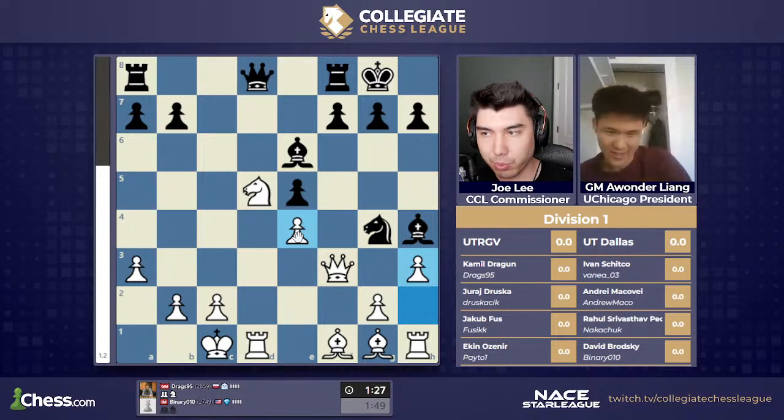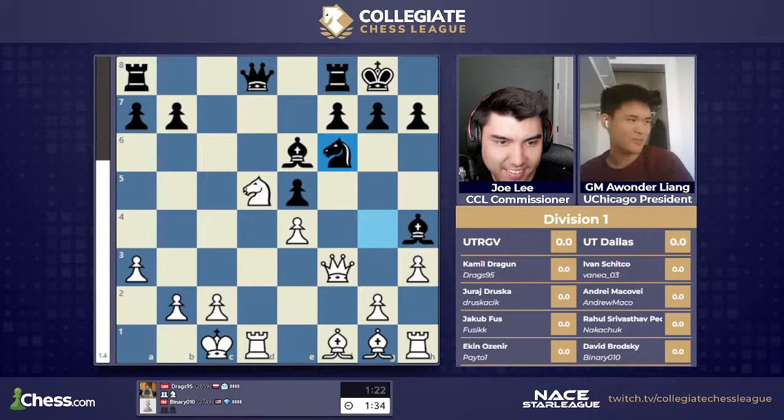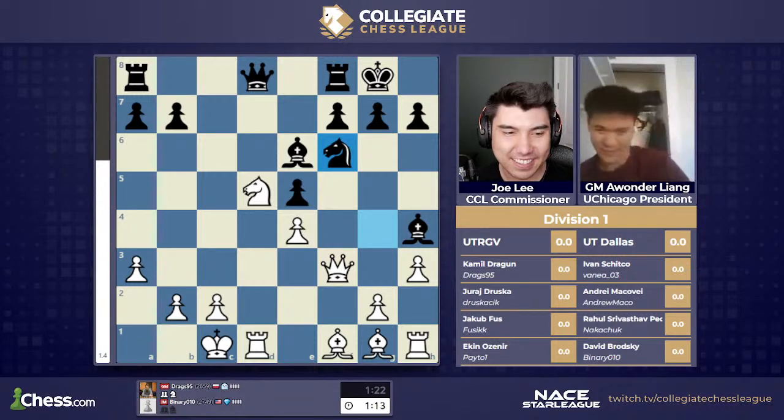And that would actually be a huge point for Dallas because this is their board four taking on Dragoon, who's definitely the strongest player, I think, in this matchup. But I'm not sure how the CCL works because at least the ratings seem a little bit messed up on the website. I think I was playing as board four for U Chicago, but I don't know. I think the order is somewhat irrelevant. Last year they had us play in a specific order, but this year maybe it's just all over the map. Yeah, so it's nice to win against Dragoon, who's by far the strongest player, right?